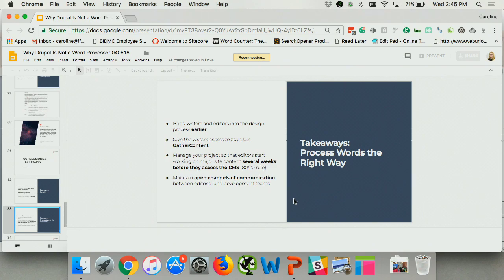And then you can bring writers and editors into the design process earlier. Give them access to tools like GatherContent and do your homework. GatherContent might not be the right tool for you. It works for us because of all of the statuses. It's pretty affordable and it's got the Drupal plugin, but you might have other systems that work. And then manage your content so that way people are working on the content before they access the CMS.